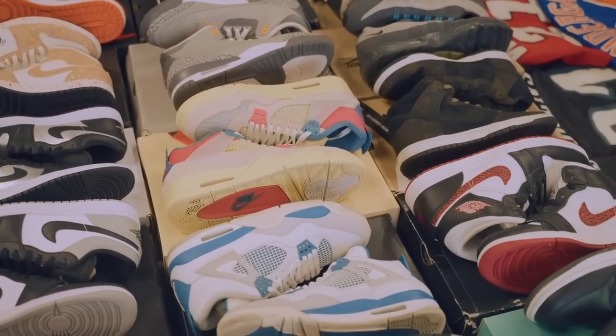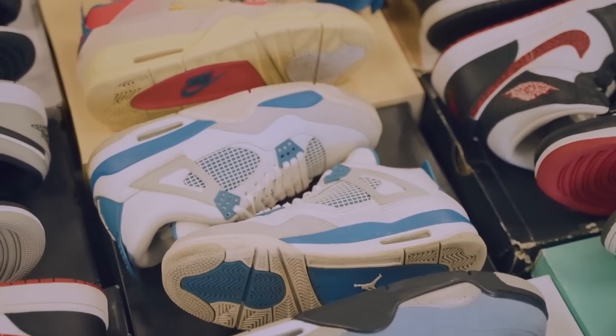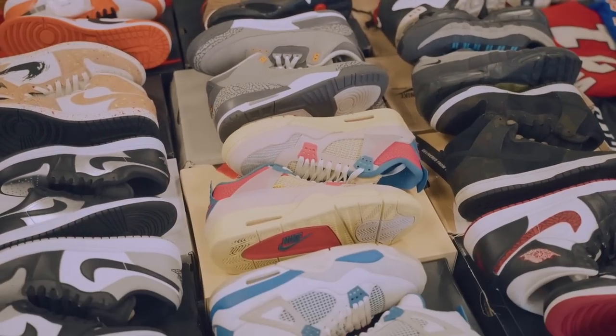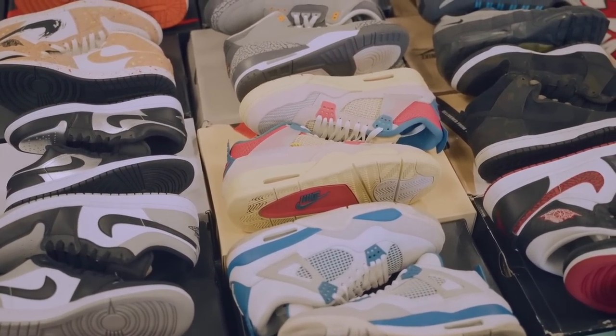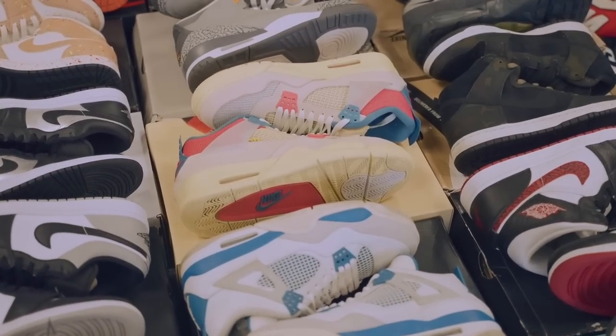We've been getting a lot of military blue fours in lately. It's kind of weird. I think that one's an 8.5. Just sold like a 9.5 last week. I think we got like another 9.5. We got some beautiful guava fours. Beautiful sneaker right there. Not my favorite out of the Union 4 pack, but definitely the second best. Comment down below: what's the best four out of the Union 4 collection?